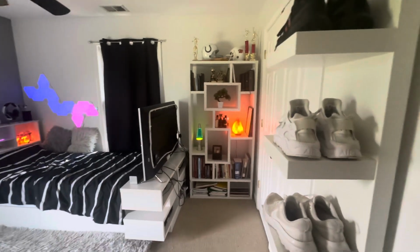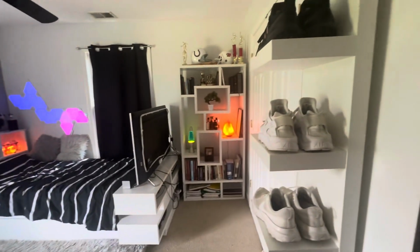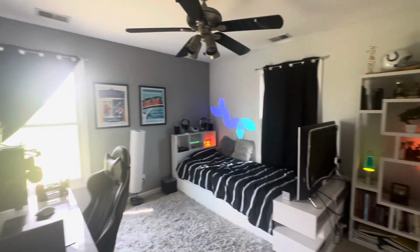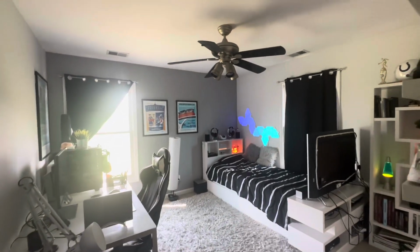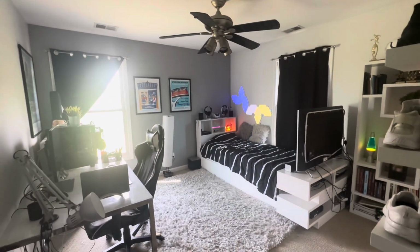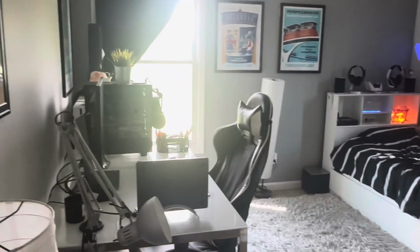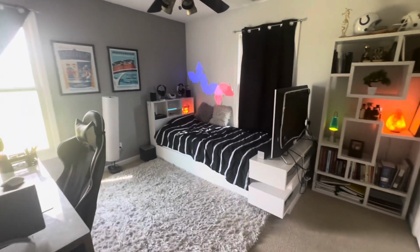I've been in this room my whole life, basically, for years and years, so the fact that I'm about to move out is bittersweet, but I just wanted to show you guys the room and how it has developed over the years, but really proud of how it turned out. And I'll get some shots of it at night, which I think is really cool at night with the lights.